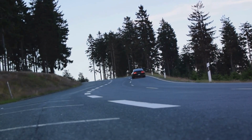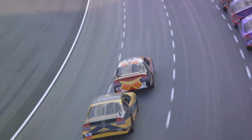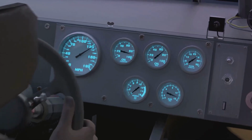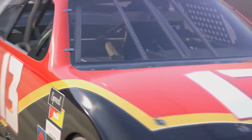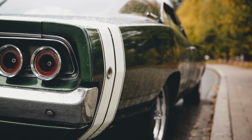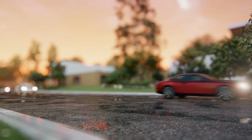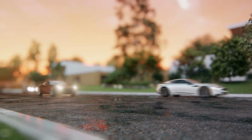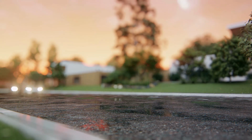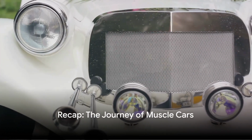Today's muscle cars also cater to a broader audience. They come in various trims and performance levels, giving potential buyers a wider range of options. Whether you're a casual driver who appreciates a stylish, powerful ride or a hardcore enthusiast who craves track-ready performance, there's a muscle car out there for you. Muscle cars have indeed come a long way, but the essence remains the same. They still embody the spirit of freedom, power, and rebellion that made them icons in the first place. They continue to captivate us with their blend of nostalgia and innovation, reminding us that some things never go out of style. So, let's quickly recap what we have learned today.